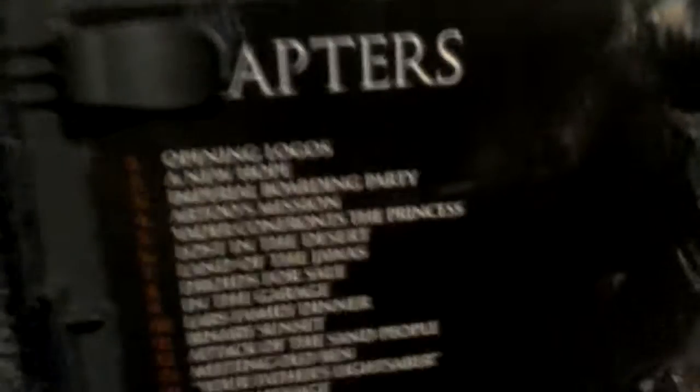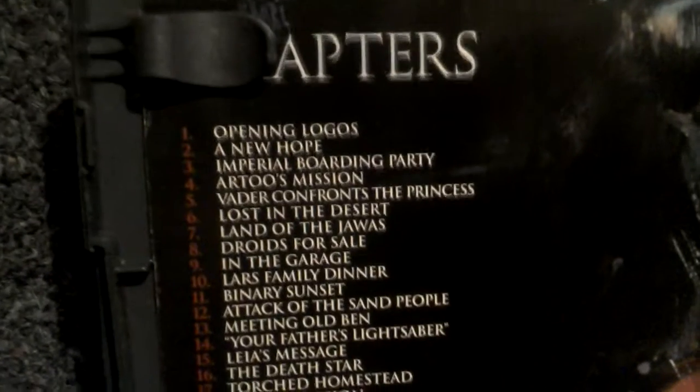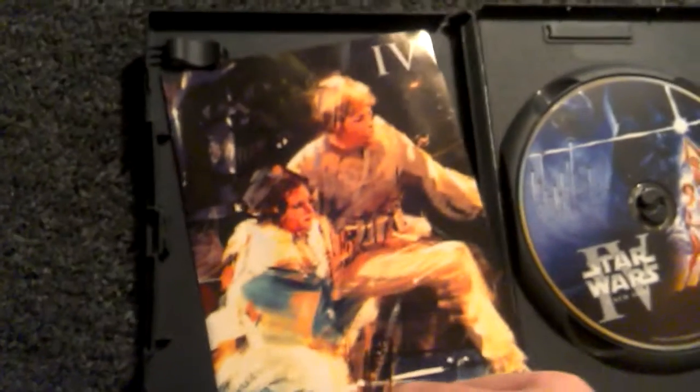Here's the chapter list, and right there, Chapter 2 is called A New Hope. So I think that's pretty cool. And here's some artwork. On the other side, it's got Luke and Leia, and right here it's Darth Vader. And right here it says 4 for episode 4.